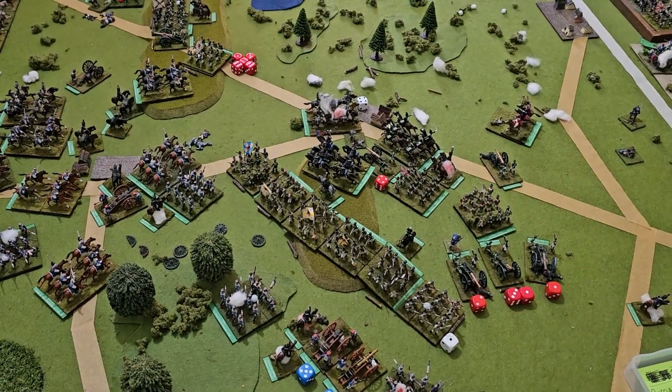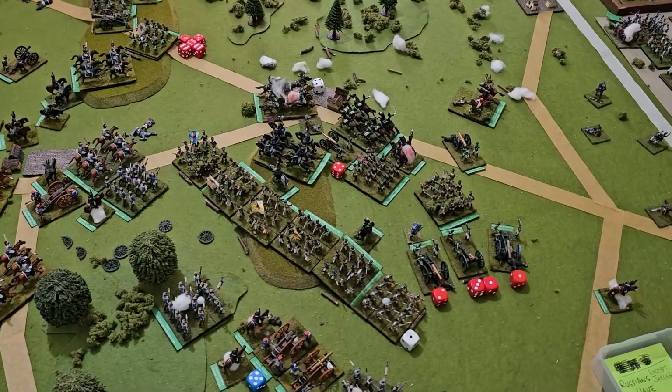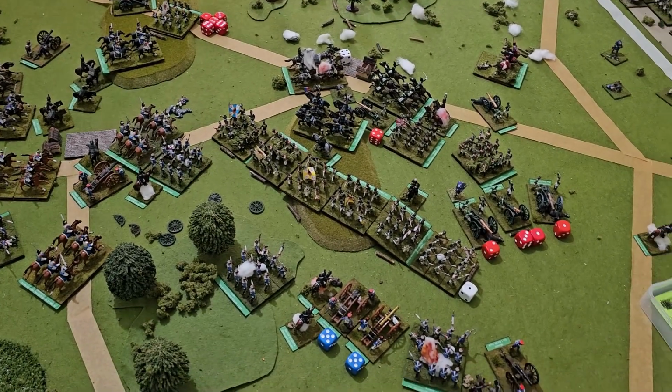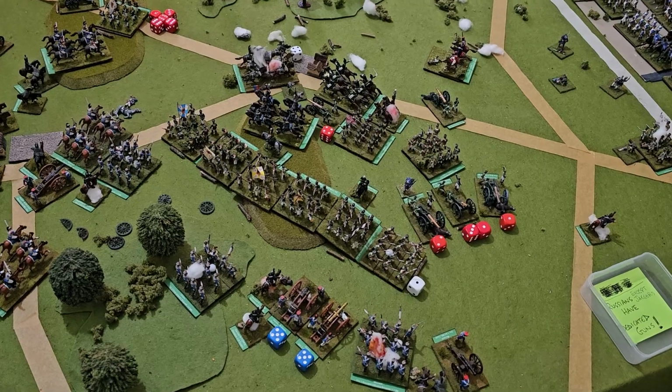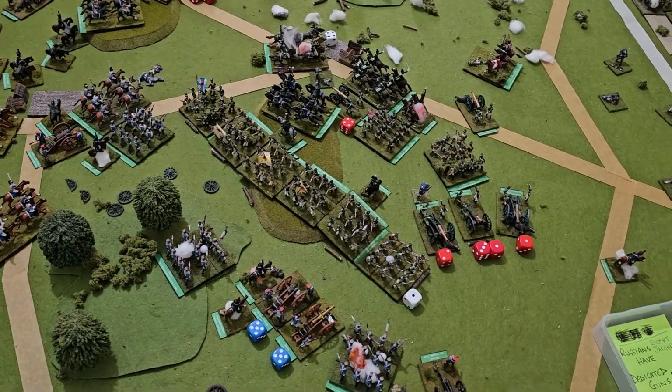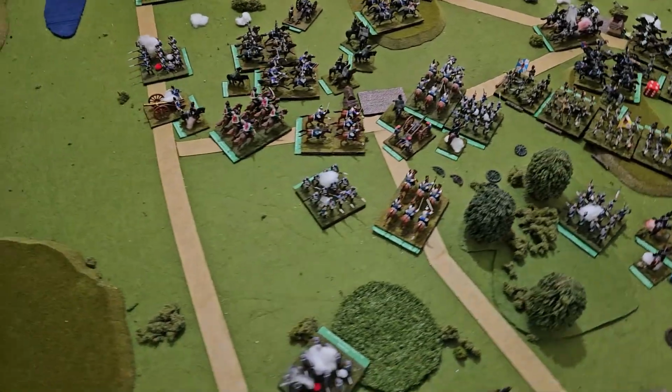Okay, here we are. It's turn 7 for the Russians, which is to say 2 p.m., February the 8th, 1807. Preussisch Eylau. That's where we're at. And right, let's see what's happened.